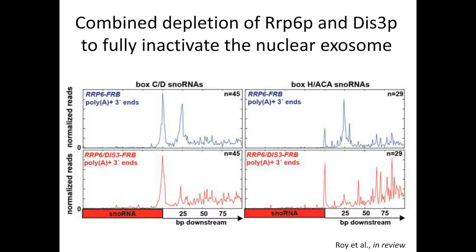So we first looked at the combined depletion of both of these subunits of the nuclear exosome, and what we noticed was this 25 base pair peak. If we look downstream of the snoRNAs, in the Rrp6 depletion alone, we can see that the peak is predominant along with the peak at the mature 3' end. When we remove both subunits of the nuclear exosome, we can see that the plus 25 base pair peak is substantially reduced. And so this led us to believe that we were effectively inactivating the nuclear exosome.